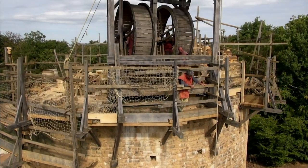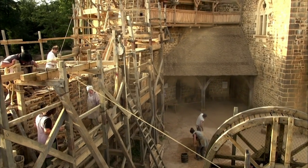Gedelon is the largest experimental archaeology project in the world. But the castle itself is merely a byproduct. The experiment is creating the Chantier Medieval, the medieval building site.